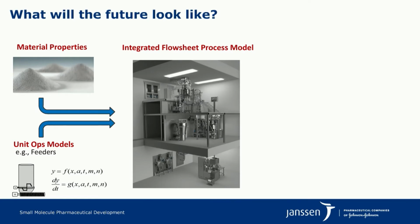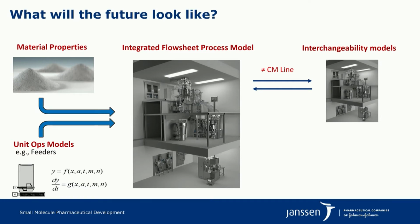Taking a next step, we are also working on interchangeability models. So for instance, a model predicting what is the impact if we were to change the throughput of the line, for instance, when we go into commercial, or also if we were to change from one line to another. I mean, we have more and more equipment vendors going into continuous manufacturing, and of course the lines will be different. And we don't want to end up in the same situation as in batch process, where there might be challenges when moving or changing from one equipment to a different one, because then the advantages of continuous get lost, right? So we're working on interchangeability models and de-risking an eventual change from an equipment or line from a supply A to supply B.